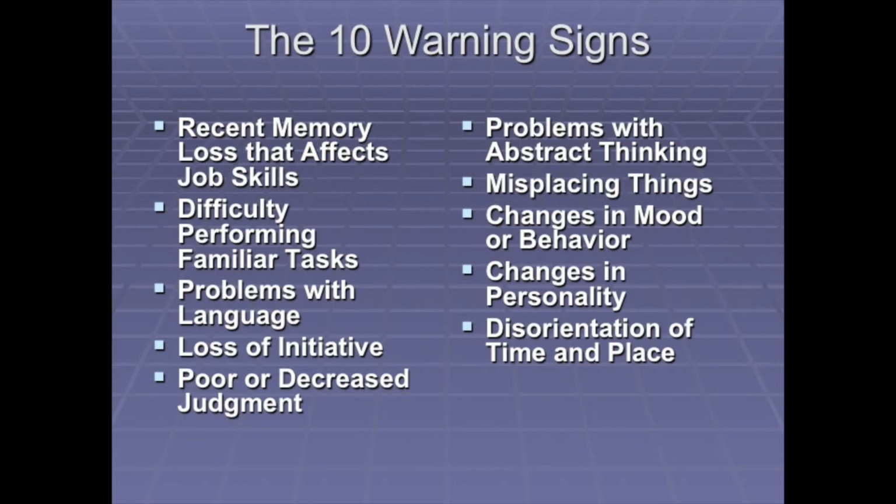Poor or decreased judgment. Dad starts giving money away to telephone solicitors, which is very uncharacteristic for him. Mom looks outside, it's a cool January day, but she dresses like she's going to the beach in July, with a tank top and flip-flops.